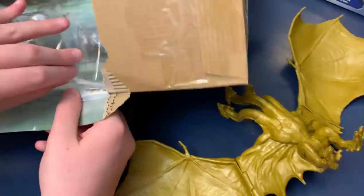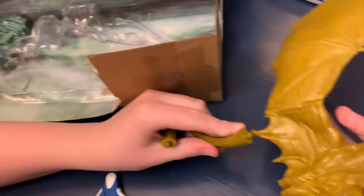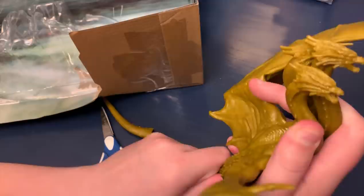Diorama. I don't think I can get this out without ruining the backdrop. Okay, so he just has to snap on his tails. Oh wow, they're really hard to get on. Here, man. Yeah, good enough.